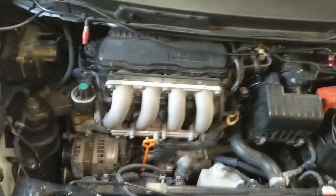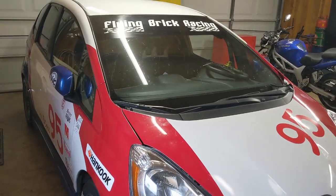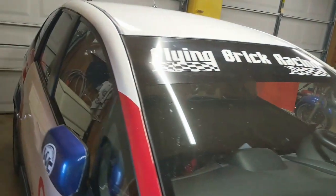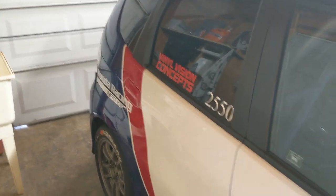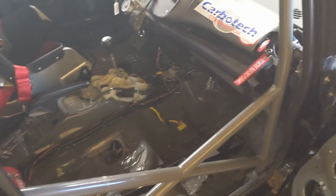But that's part of what makes this class attractive to me, is it's not a builder's class. I don't have a lot of fabrication skills, even though I do have a fabrication area, so I'm not comfortable with having to build a car. But this takes all that out of the equation. You put tires on it, make sure there's brakes on it, start the car and drive away. That's what is attractive to me about this car.